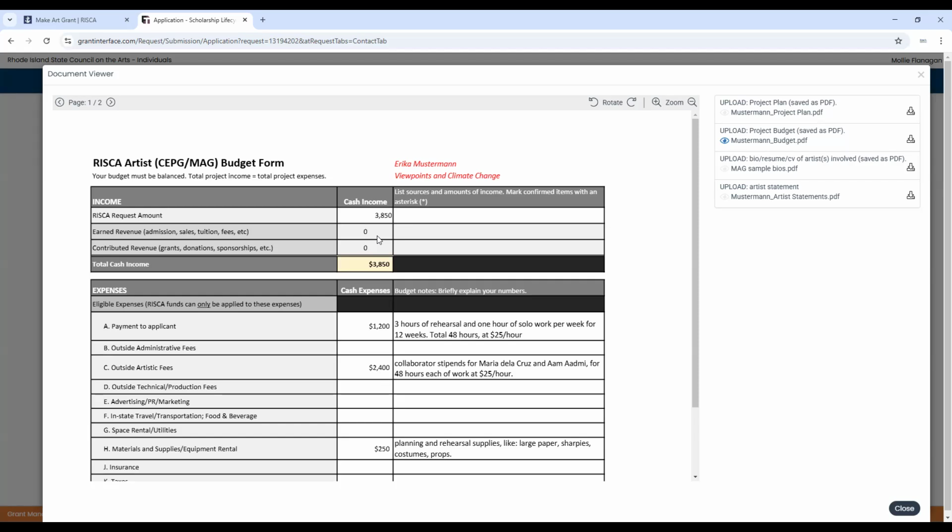The other thing I'll say, and this is a question I get about Make Art Grant, RISCA doesn't own the work or have any intellectual property rights over the work you create as part of this grant. You can do whatever you want with the work after you've created it. We just want to help you create it. So if you finish this piece and then you sell it for like $1 million, we are only going to be happy about that. So that is the good thing.